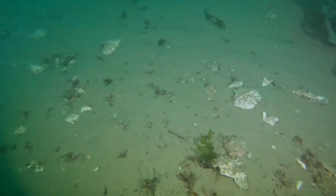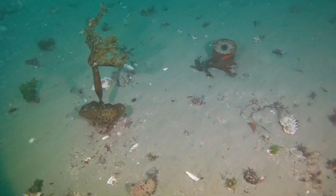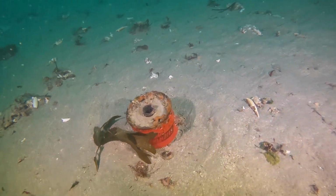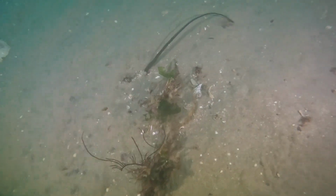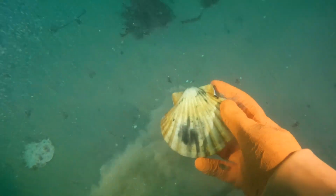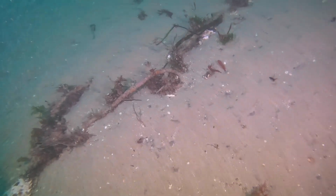Loads of little fish and loads of tiny snails eating on all this. So there's another spider crab, and not sure what this is. Is it a stove gas or possibly an oil filter? And let's carry on. You'll find scallops like to hide beneath things, so it's something that gives them a bit of cover. There's another one. They're not massive, but they're big enough. They're probably like 10 mil over the minimum, which is good.